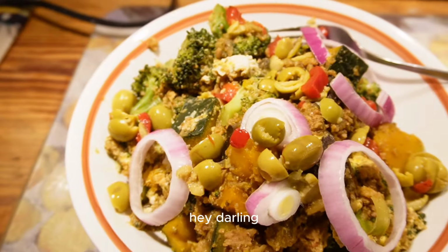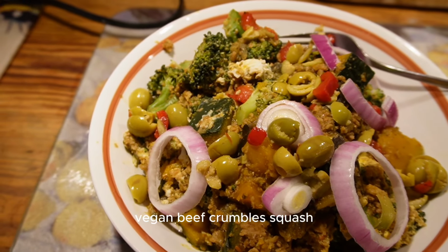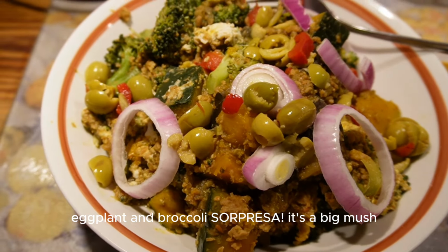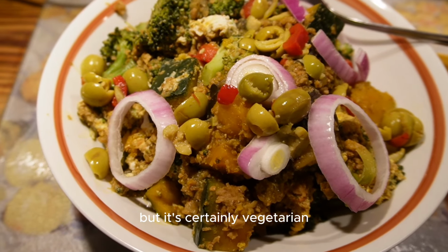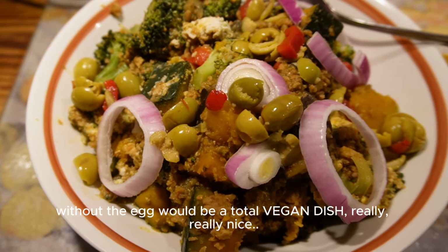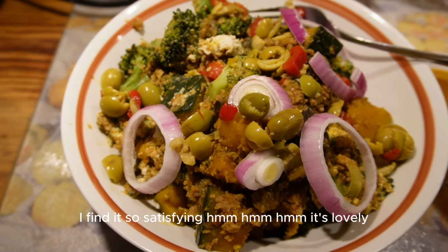Hey, darling. This is it. This is the final dish. Sorpresa spicy vegan beef crumbles, squash, eggplant, and broccoli. Sorpresa. It's a big mush. It's not the prettiest dish in the world, but it's certainly vegetarian. Without the egg, it would be a total vegan dish. Really, really nice. Really delicious. I find it so satisfying. It's lovely.